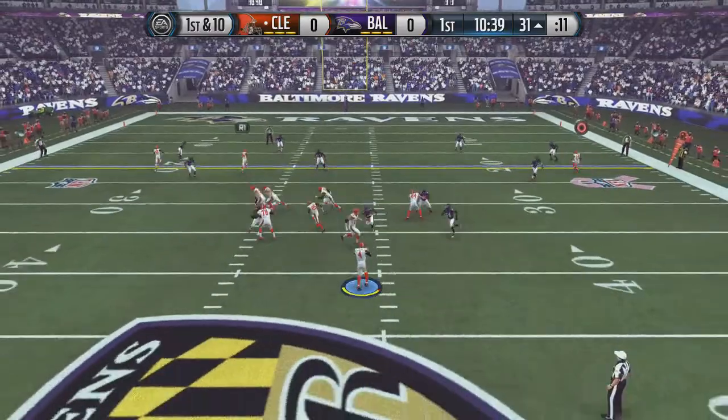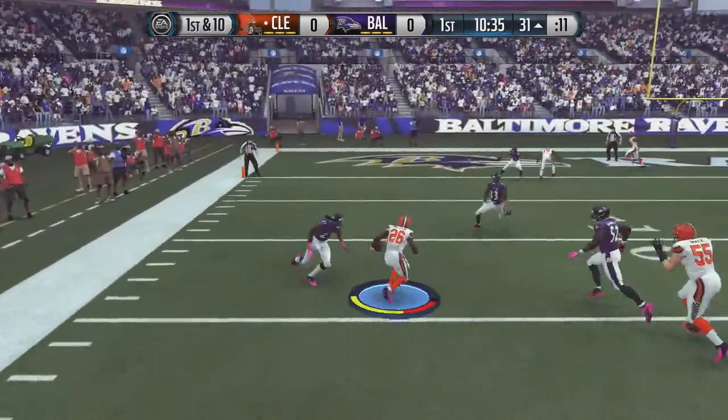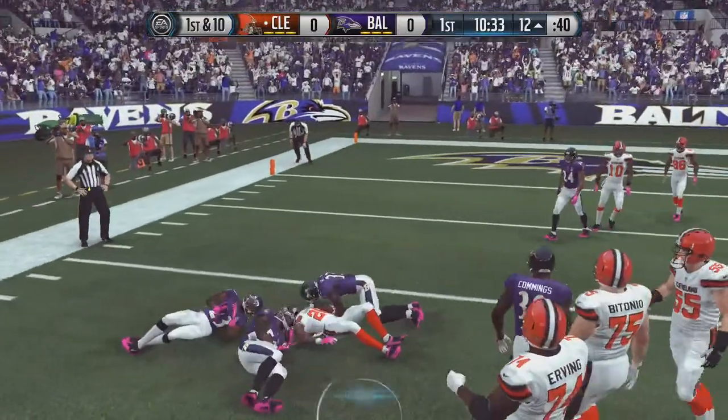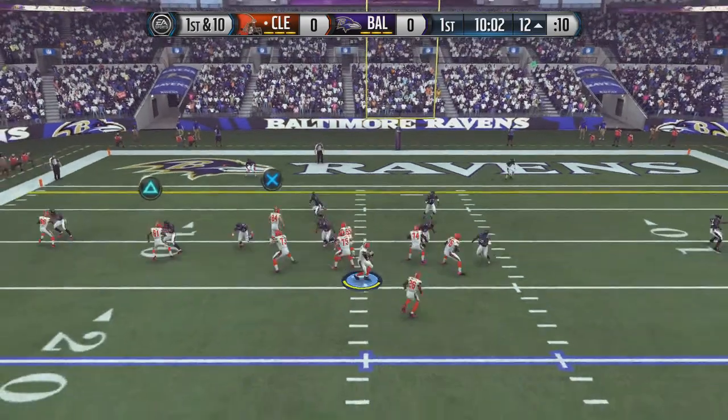Now 1st and 10 once again, Maggott in shotgun. Gets a screen pass to the outside, caught by Miller. He's got some decent blocking, has the first down inside the 20-yard line, and finally brought down at the 12. The Browns are moving the ball pretty good here on this first drive. Already 1st and 10 again.